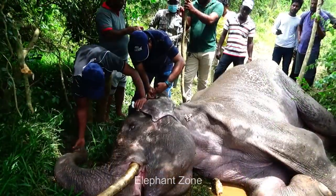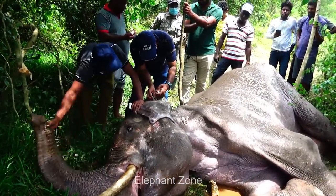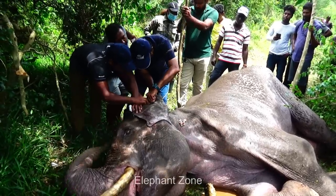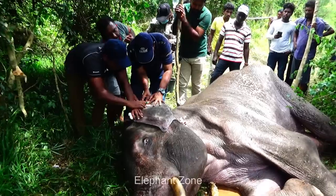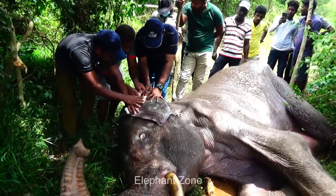They start the treatment process immediately by cleaning the ear of this Tusker. The IV catheter is connected to the ear and is plastered carefully. Saline administration begins. Meanwhile, the Tusker is looking for food. The villagers have brought him food and water. He is trying to reach them and eat.